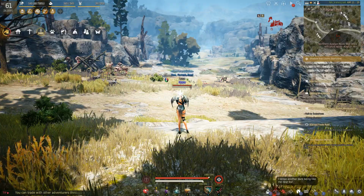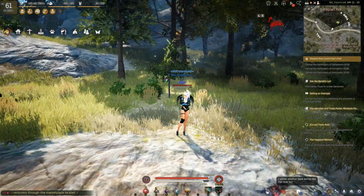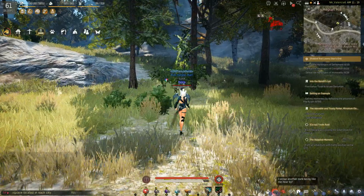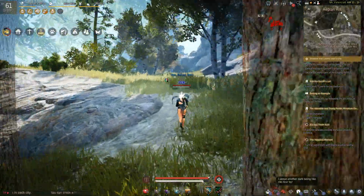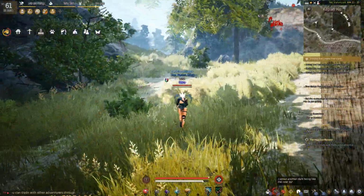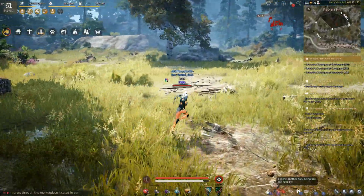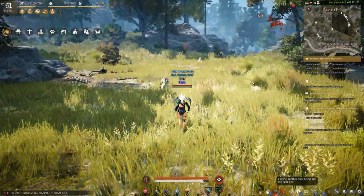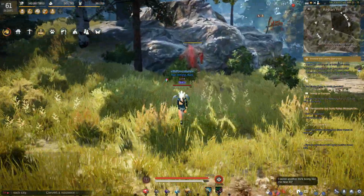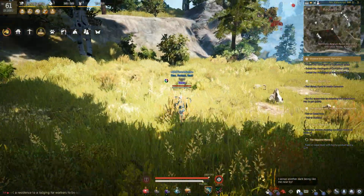So facing this main entrance, if you turn around, this back area here, this is where I leave my horse, it's a safe spot. You go up the hill here. There's some beetles here. Look at the mini map, you see a lot of red dots, but you'll find your disguised giants all around this area. So you go back down.